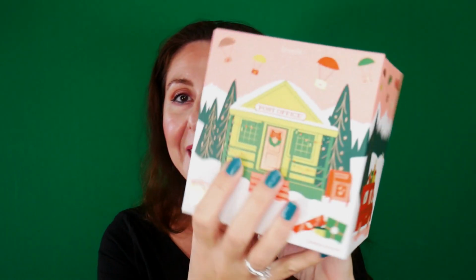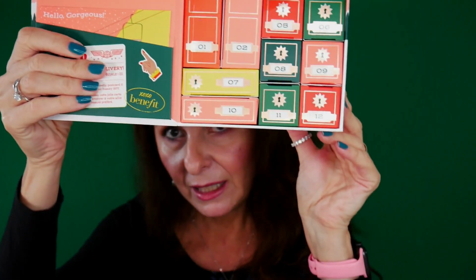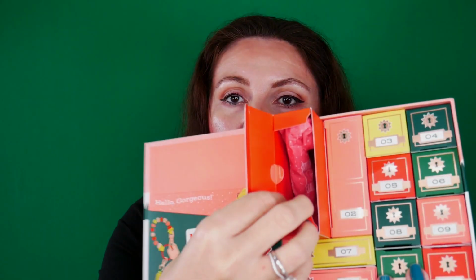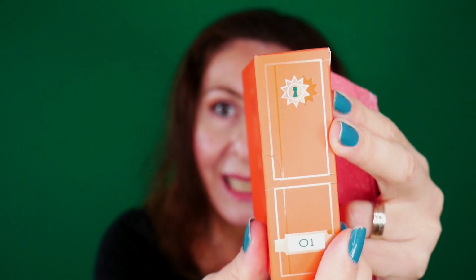So first, this is the beautiful box. Oh, post office, and we have a picture of a post office and a few presents. So very exciting. And then you have a drawer and a few boxes. So I'm going to start with, of course, day number 1. I like that they are in order, so I don't need to do the guesswork, but also each door has a different color. Day number 1. Here we have a little key. It's one of the biggest doors and it's very, very light.